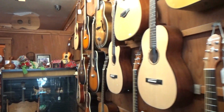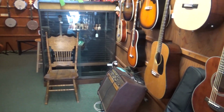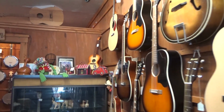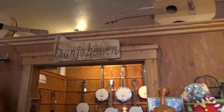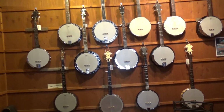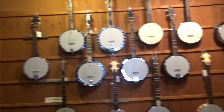And there's space to sit down and play guitars and other instruments, which I love. There's an amp here, so if you buy an instrument or are thinking of buying an instrument that has a pickup, you've got a place to plug it in. And look at this. Banjo heaven. Oh, another dangerous place for me. Now, I don't teach banjo, but I do play one. And this room is so much fun.